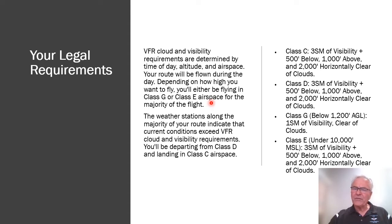There's an awful lot of airports with IFR rings around them, so I think that's 1,200 feet. But then you've got to be 500 below the clouds, which in most cases were 1,400. So weather stations along the majority of your route indicate that current conditions exceed VFR cloud and visibility requirements, but not by much. You will be departing from Class D and landing in C. That's all good. So again, these are your private pilot things. 500 below, 1,000 above, or depending. But anyway, that 500 below is an issue here with flying around in this particular flight.